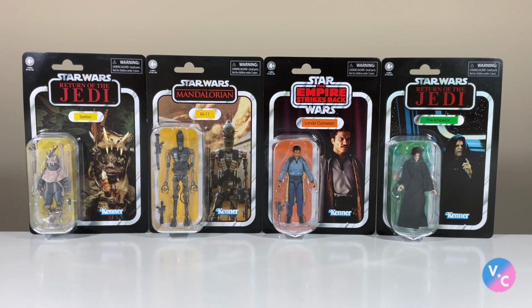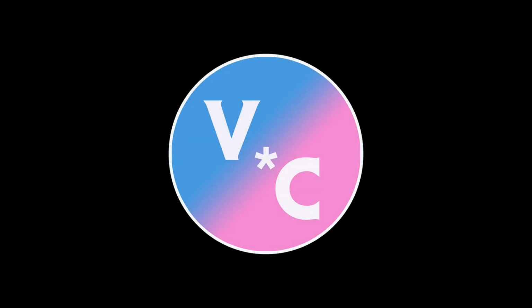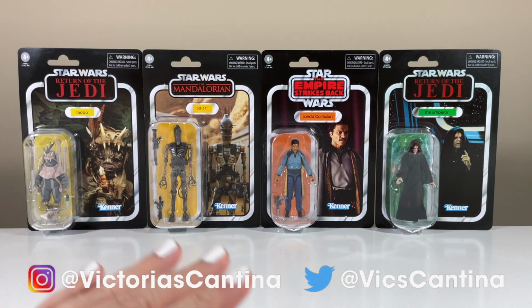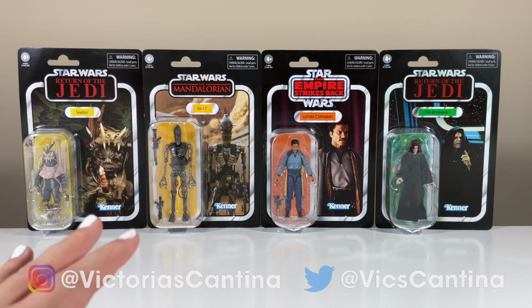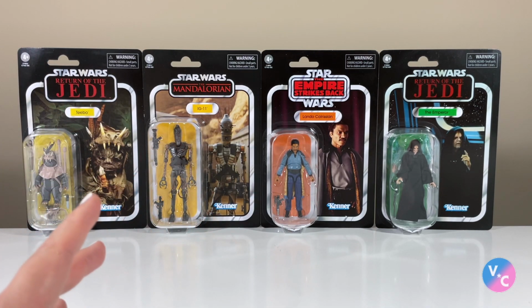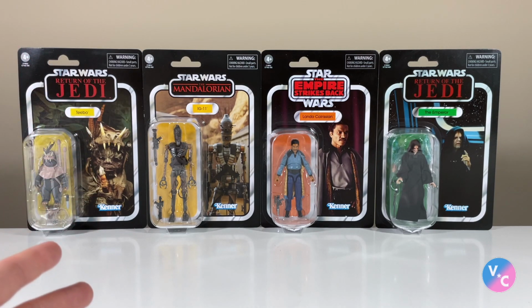Today we're going to be taking a look at the latest wave of Star Wars The Vintage Collection figures by Hasbro, featuring Teebo, IG-11, Lando Calrissian, and the Emperor. Guys, I'm ecstatic about this wave, probably more so than the Ahsoka wave even though I was really jazzed about those figures. We've needed a new Lando and a new Emperor for ages on end, and finally we have them. Of course, IG-11, really exciting release from The Mandalorian, and then there's Teebo.